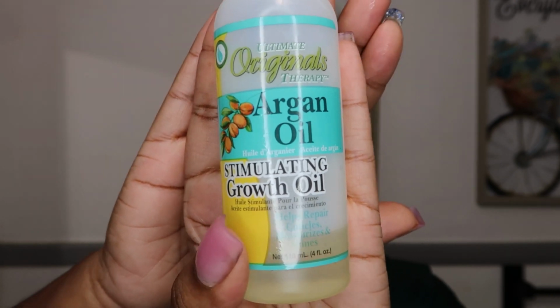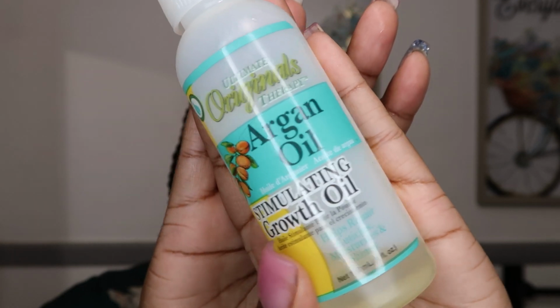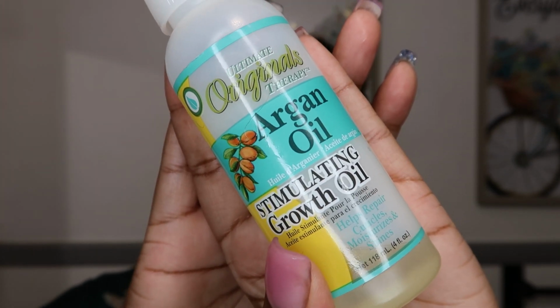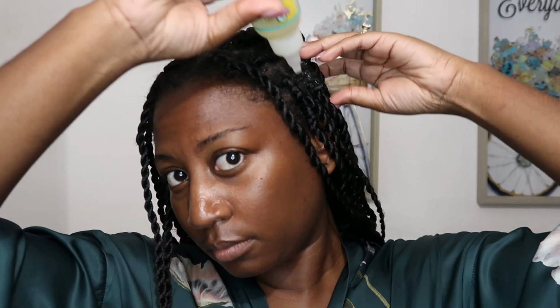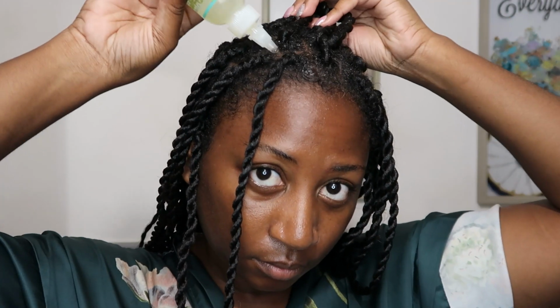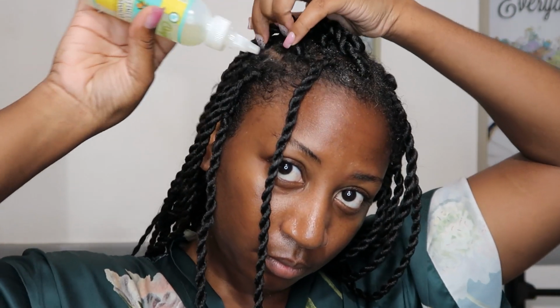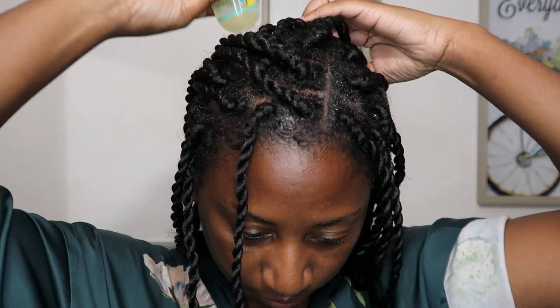I'm going to take this argan oil and I'm going to follow up and put this in between my parts as well. And I've always done this even before I started using the spray. I've always used an oil on my scalp every night if I have a protective style in, and I think it just helps with controlling that dandruff as well and promotes hair growth. So I'm making sure I get this all over, and then I'm going to go ahead and massage that in once I have it all over my scalp.